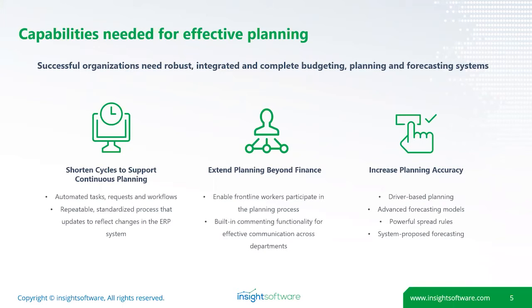This requires providing intuitive user interfaces that enable frontline workers to readily participate in planning and provide built-in collaboration to enable effective communication across departments and stakeholders. And then finally, you need to adopt advanced planning capabilities such as driver-based planning and advanced forecasting models for greater accuracy, backed up with productivity tools such as spread rules and system proposed forecasting.